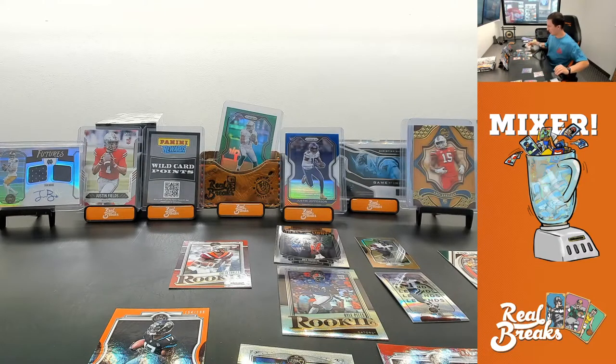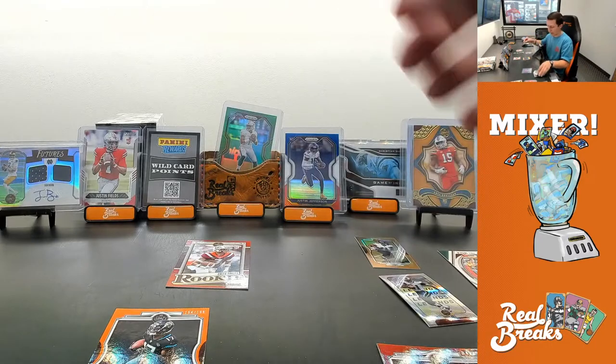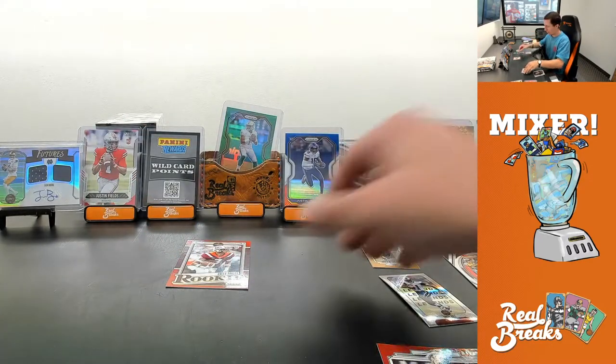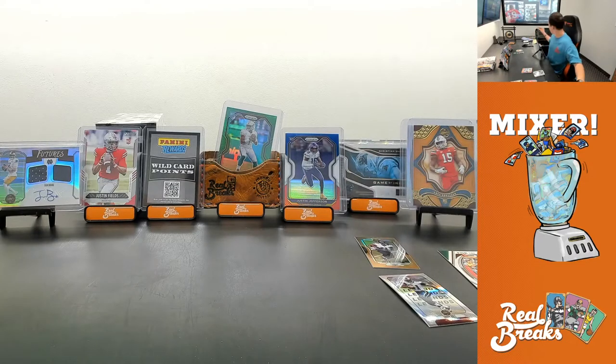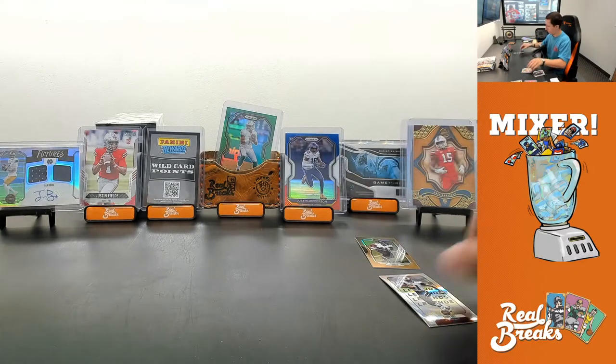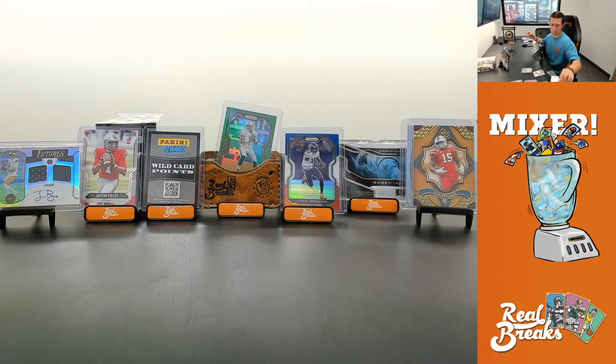And we'll get everything that's sleeved here. That brings us to three boxes left. Our Tua Green still hanging out in the mitt. Hoping that his time is coming close to an end here. I'll see a monster in one of these last few boxes.